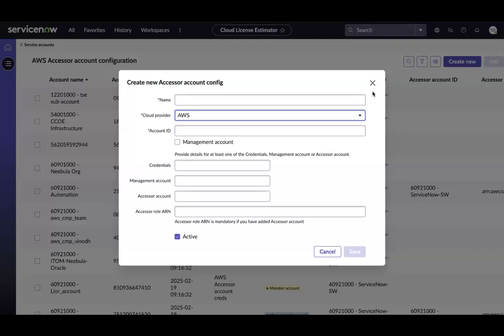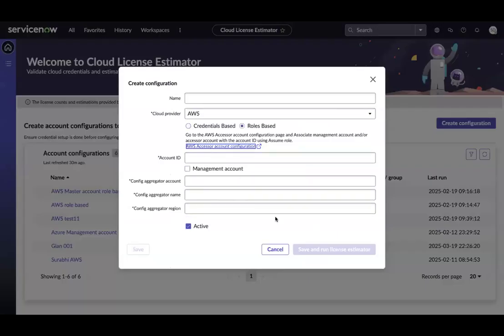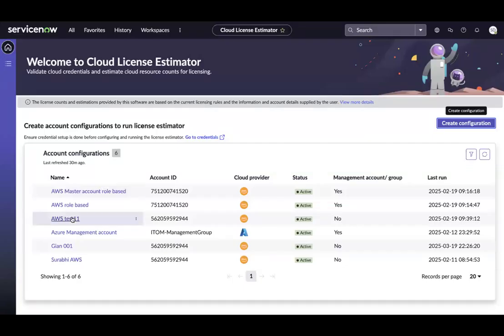Now, once you create one of these configurations, and here we have created a few of them, you'll be able to specify the aggregator account, the name, and the region here. Select whether you have a management account or not, and you will save it and run the license estimator.